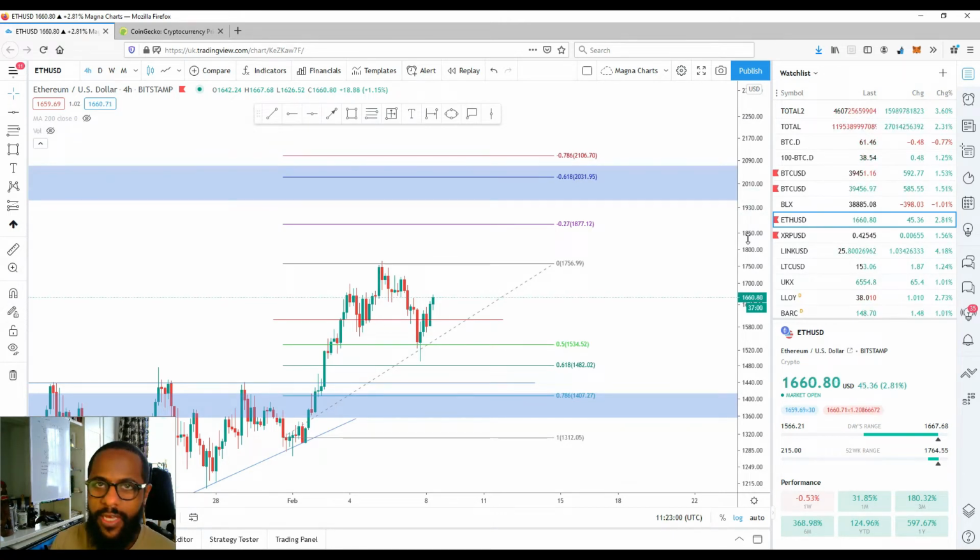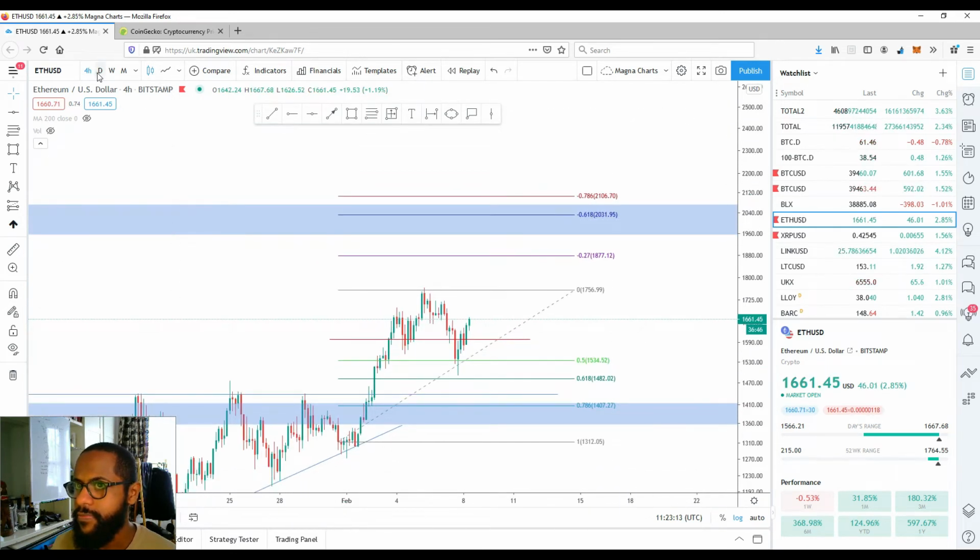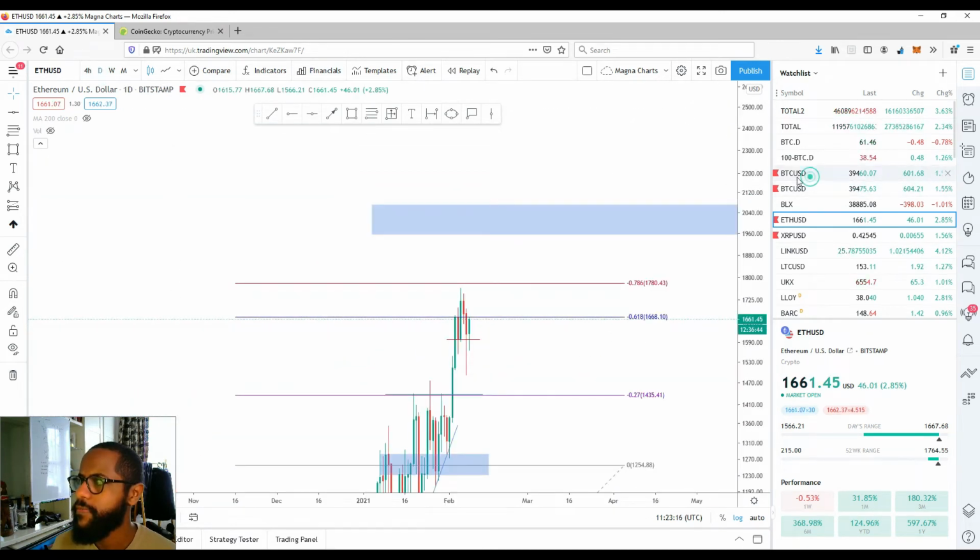Now, is this going to happen today? I'm not sure, but there's a good chance of this happening this week. That's what I'm preparing for. And then we can see what happens after we hit those targets. Moving over to Bitcoin.